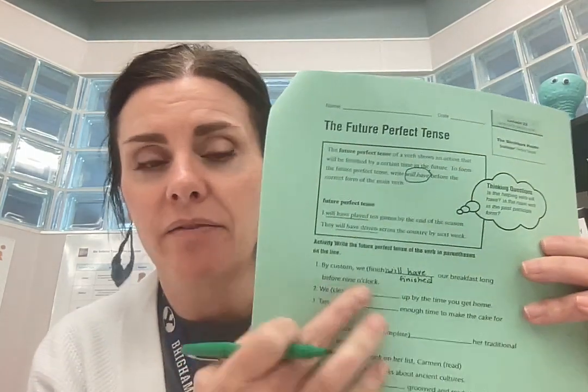Number 1, by custom, we will have finished our breakfast long before 9 o'clock. Even though finished is a past tense word, we're talking about that we will have done that before 9 o'clock. So it's coming up still. It's in the future. So we're going to rewrite, and we have to write 3 words. Yes, you have to write 3 words. You can do it. Will have, and I might not have enough room on the line, so I'm going to write right underneath. Will have finished.